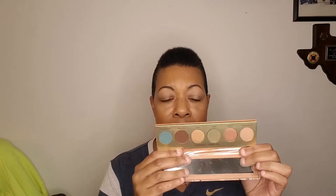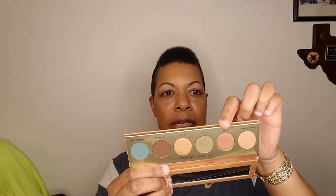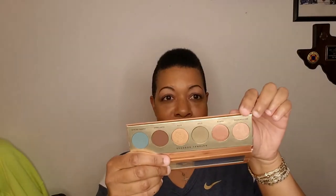My base face is done from earlier today. I just got home like 15 minutes ago, and so I primed my lids, and I am going to do a look with this palette. This is Femme Fatale, Temptress, Diva, Star, Queen, and Enchantress. Am I pronouncing that right? Enchantress. Sounds like a tongue twister. Sorry if I was blinding you with this plastic.